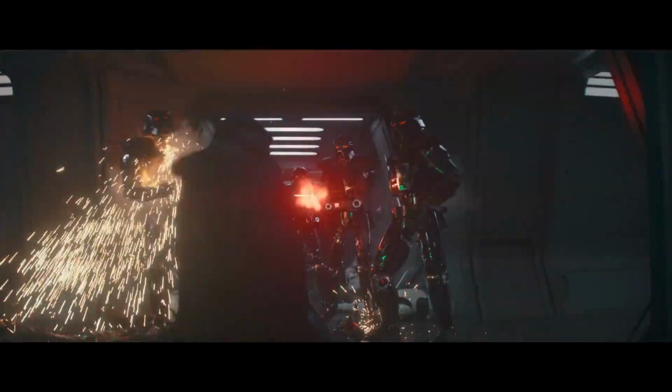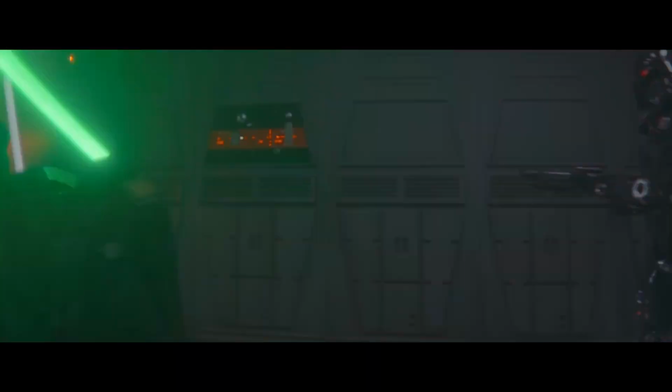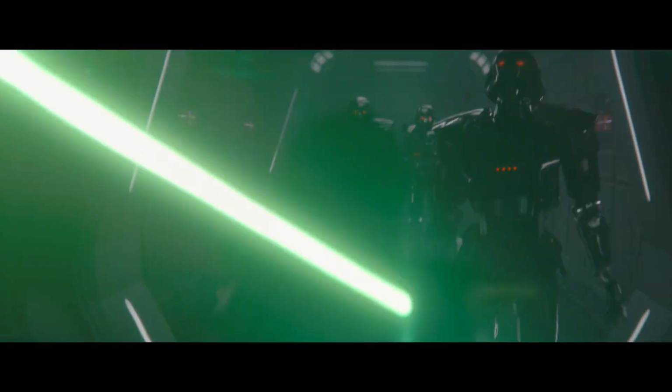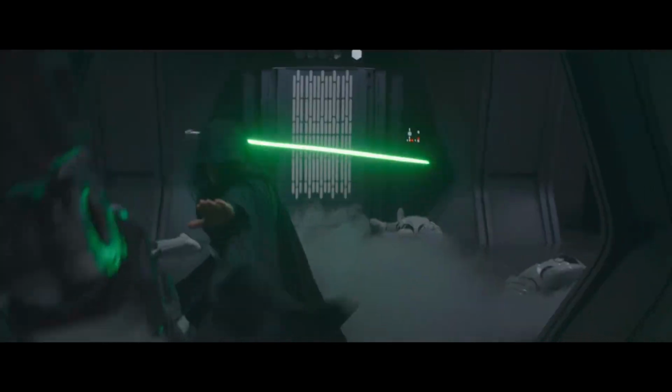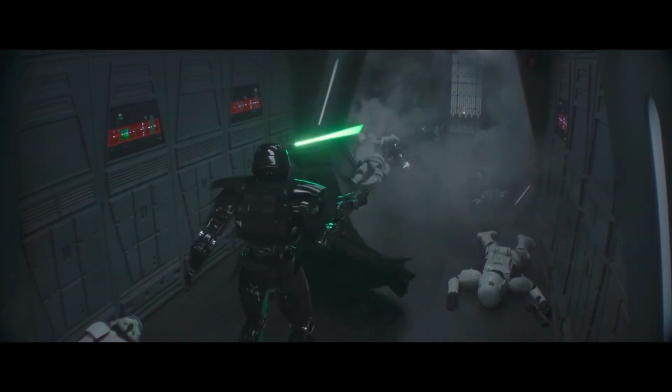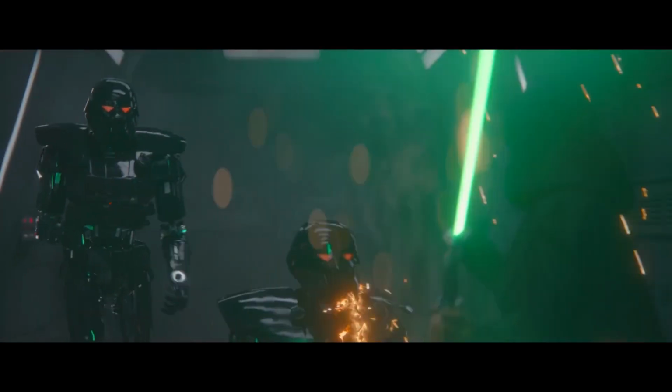It's not just the glow of the blade or its hum in the heat of battle, it's the art of combat itself. A style forged in the fires of countless conflicts, refined over millennia. Today, we deep dive into the evolution of lightsaber combat and discover how this weapon became the ultimate expression of a Jedi and even a Sith's power.